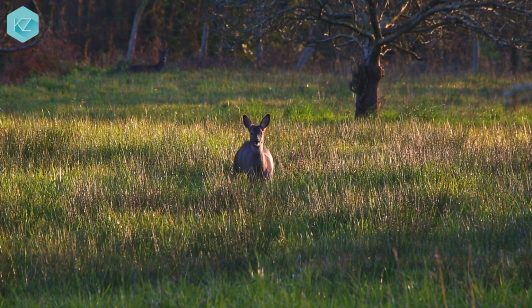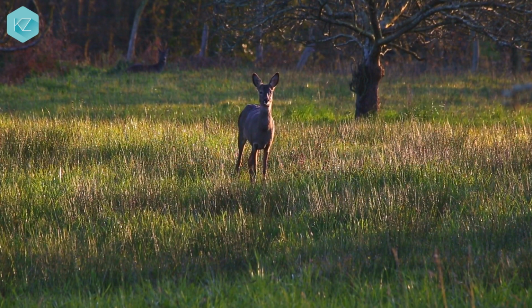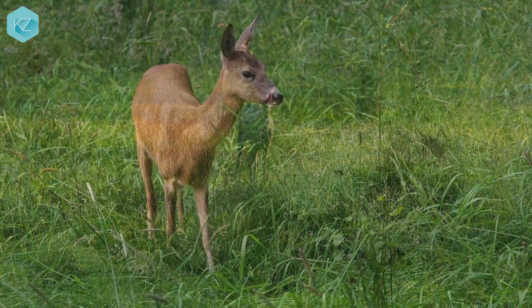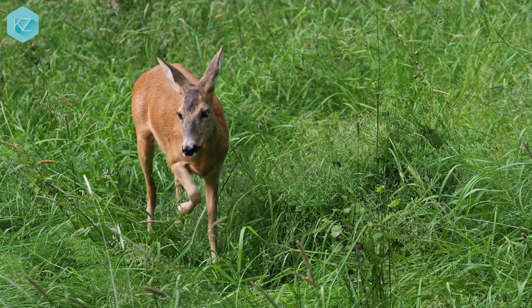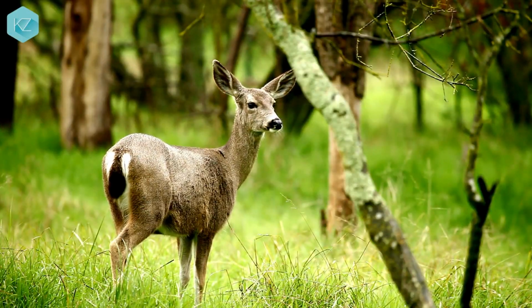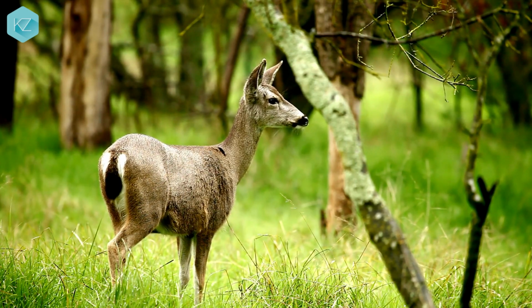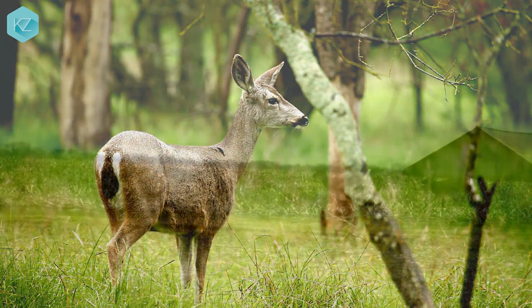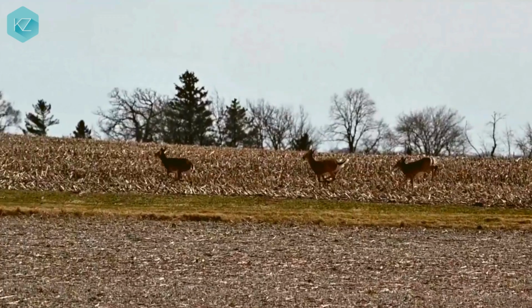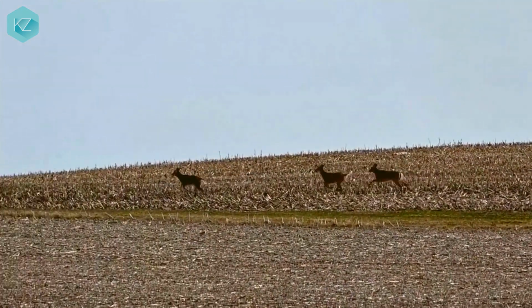Survival in the wild requires a combination of physical adaptations and instinctual behaviors. Let's explore how deer have mastered the art of survival. As we mentioned earlier, deer have sharp senses that aid in their survival. Their keen eyesight allows them to detect predators from a distance, while their exceptional hearing helps them pick up even the slightest sounds of danger. These senses, combined with their incredible speed and agility, give them a greater chance of evading threats.